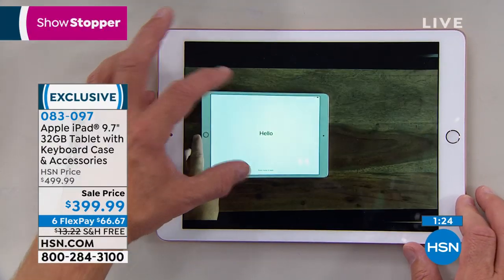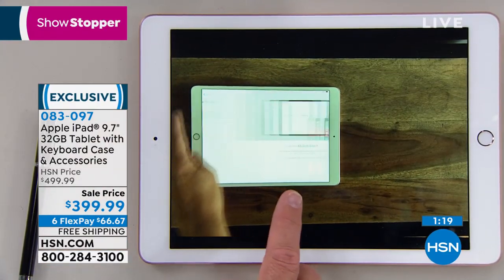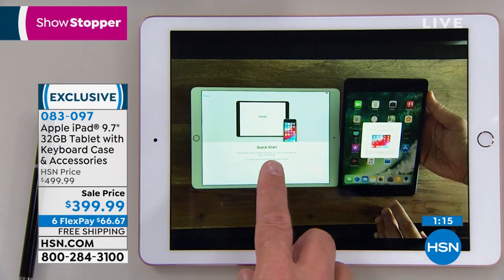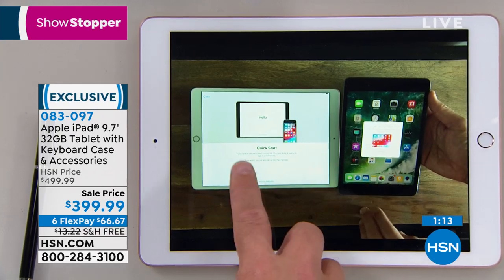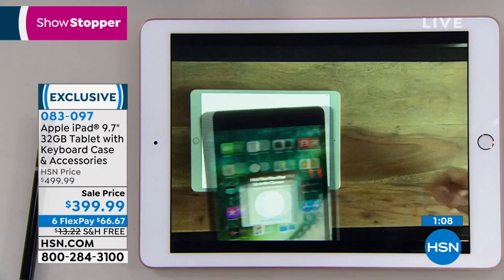You have your older and new tablet right there. You do your hellos, you find your Wi-Fi, and then it recognizes your other Apple device. It will automatically transfer everything over. Photos, passwords, apps you've already downloaded. Love it. It's Apple making everything from moving in to enjoying it easy.